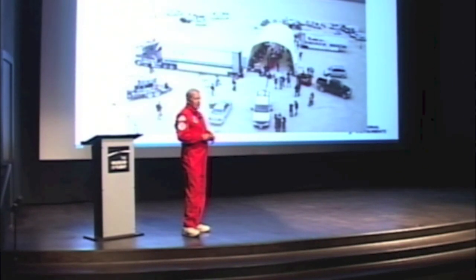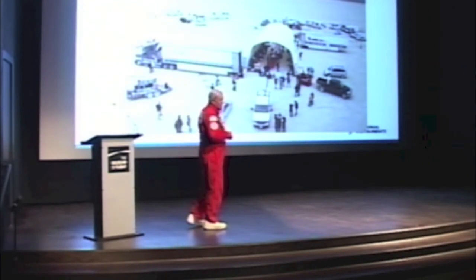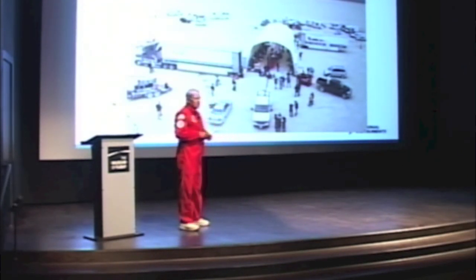So when we go out there, we have to make sure we've got our program together. We have a reason to be there. We have a test program. We know what we're going to do, and we have certain expected results. So it's a major operation and a very serious undertaking as well.